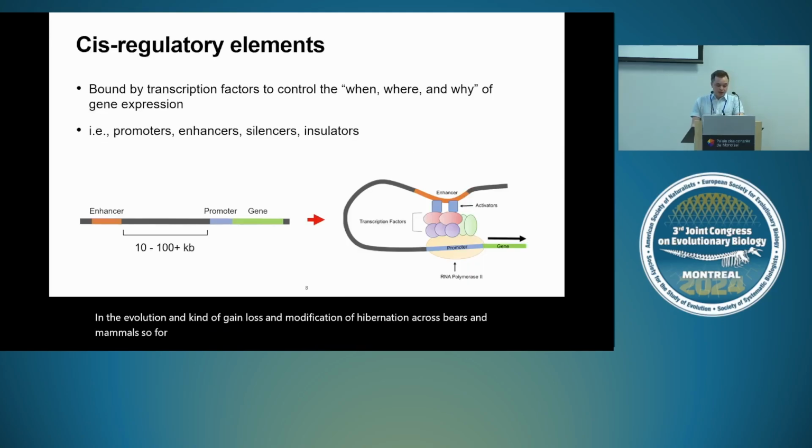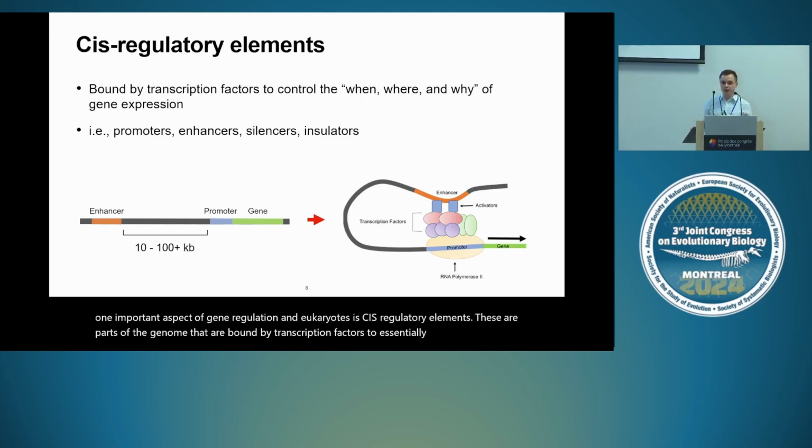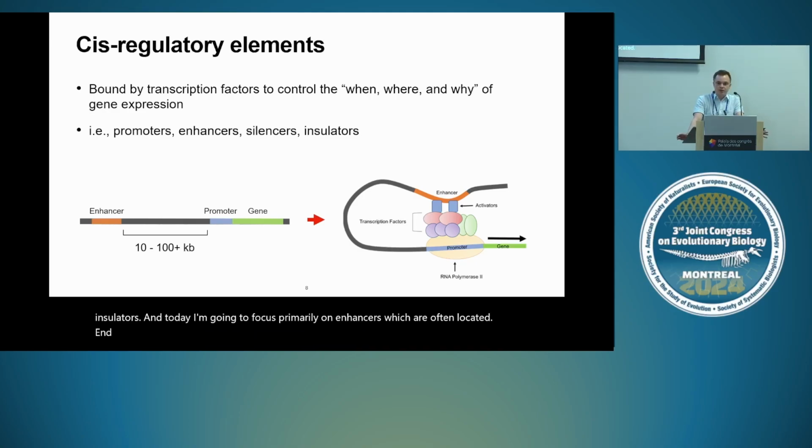So for folks who maybe haven't thought about gene regulation in a little while, one important aspect of gene regulation in eukaryotes is cis-regulatory elements. These are parts of the genome that are bound by transcription factors to essentially control the how, when, and why of gene expression. Most common are promoters, enhancers, silencers, and insulators. And today I'm going to focus primarily on enhancers, which are often located 10 to 100 plus kb away from the genes that they target. And through these chromatin loops come into contact with the promoters of their target genes to control, again, kind of the context, timing, et cetera, of gene expression.